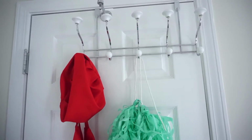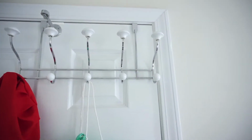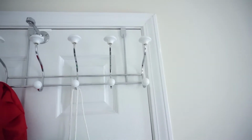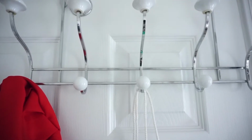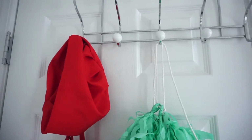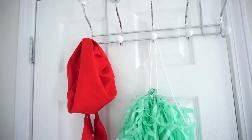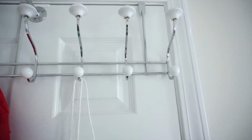Storage, you want to make sure that you have plenty of that, and I use these hangers. This is an over the door hanger. You can put it over any door really, but I loved it because it has two prongs, so I can hang things on the top and the bottom. I've used it for his towels. I've used it for, you know, this is his little apron and chef hat thing he likes to wear when we make homemade pizza. And just anything can really go there.